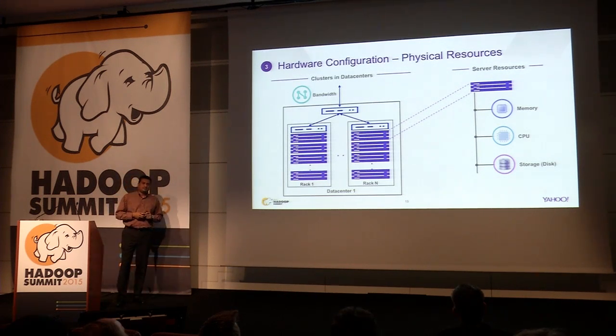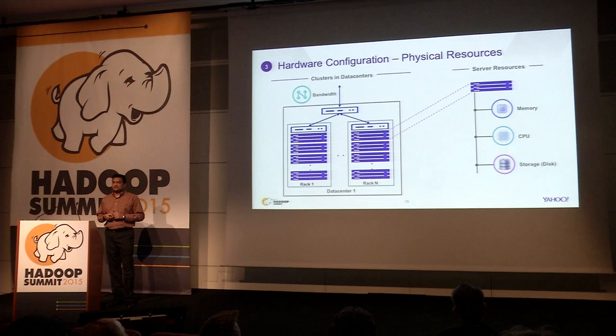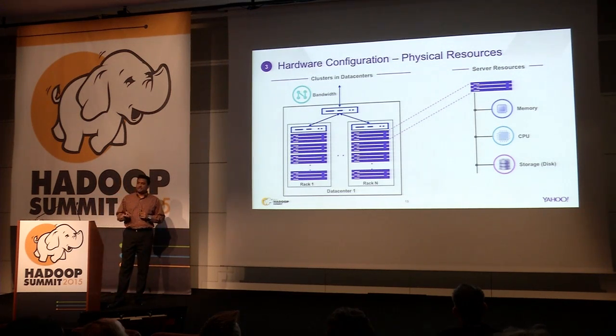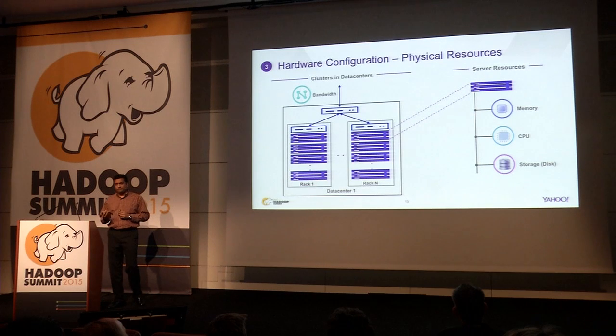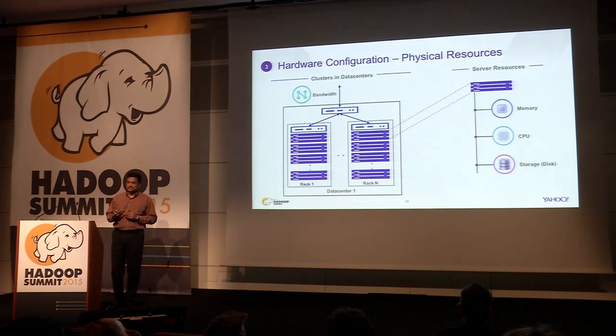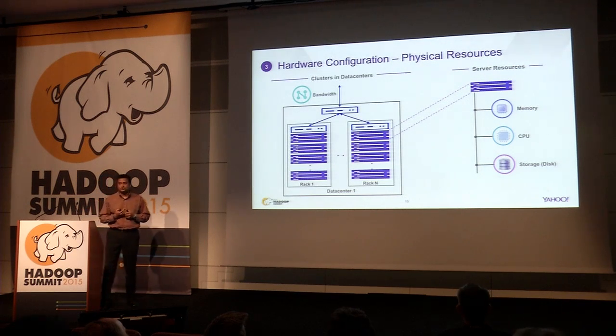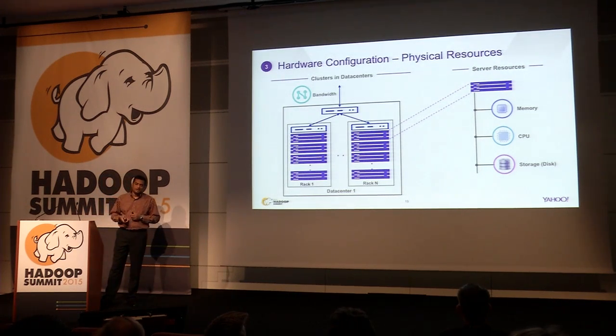The third thing is around, okay, what sort of hardware configuration is suitable for Hadoop? And the answer is that in any data center, there are only a few resources in play. We're going to talk about networks separately, but bandwidth is one, which, as I said, is easy to measure, leaving in and out of data centers, so it's normally called north-south traffic.